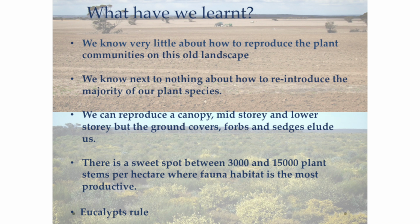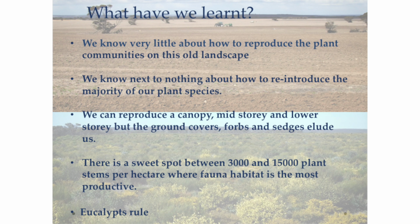So we know next to nothing about how to reintroduce most of our flora species. So Libby Sanderford has just finished doing the last flora survey and vegetation survey on our Baringa property, and we have 934 species now recorded from 10,000 hectares, which is phenomenal. And we know how to put back less than 20% of those. So we're really good at putting back canopy, mid-story, even lower story. But the ground covers, the forbs, the sedges, that eludes us. We just haven't managed that so far. And they're a really important component of those plant communities out there.